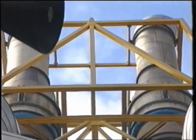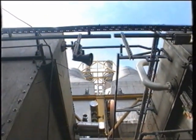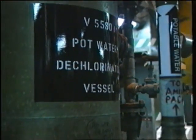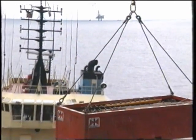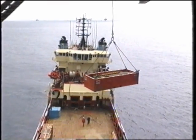In addition to the oil processing facilities, you've also got to consider that this is essentially a small town on legs, and we have to have all the facilities that you would have in a small town. We have the capability of generating 27 megawatts from each of our four John Brown generators. We have potable water making capacity of 60 tonnes a day from each of our two units to minimise the amount of potable water we have to bring in by supply boat. We also have all the other bits and pieces like sewage treatment plants that you'd expect in a town.